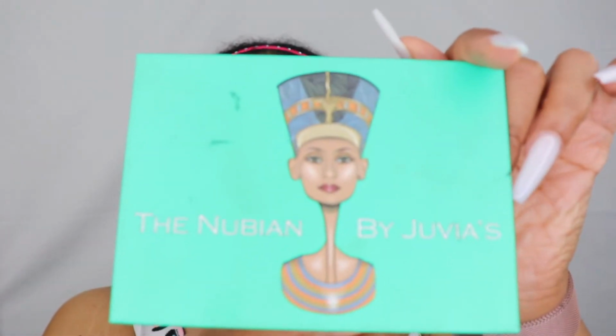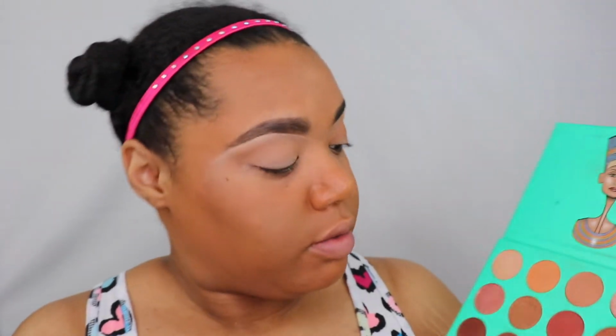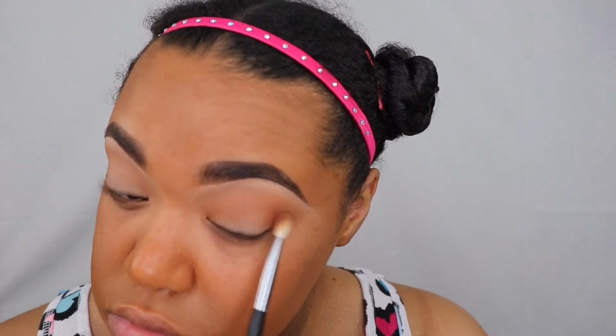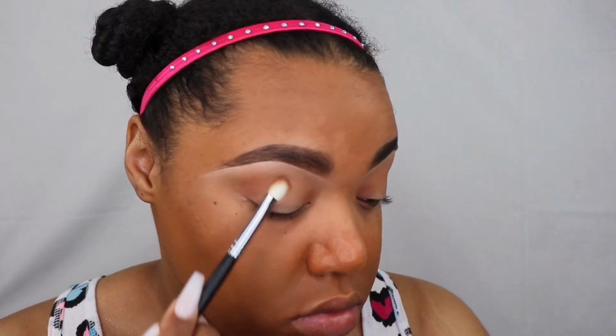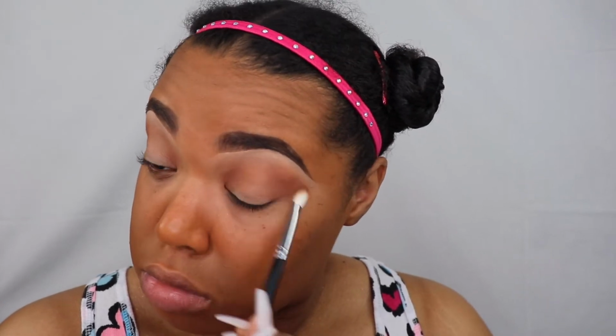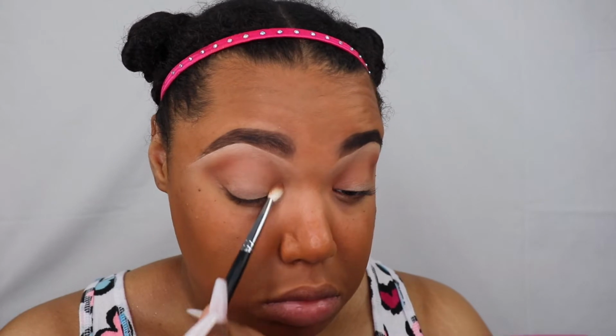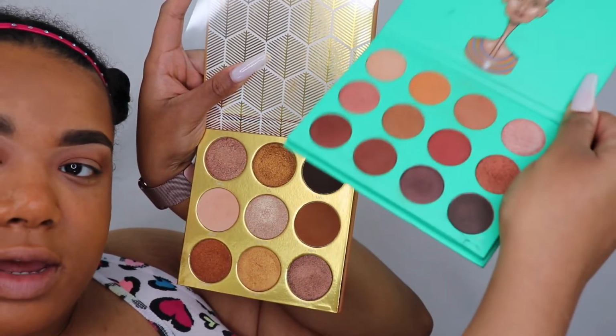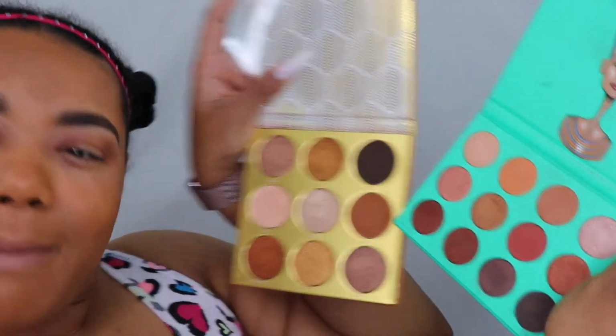I think I'm gonna go into the Nubian by Juvia's Place. These shades don't have names, so I'm gonna take some of this one and then some of this one to just kind of deepen up the corners. I think before I cut it or anything, I'm gonna go a little deeper. I'm trying to decide between these dark ones, either this one up here or this one down in the corner. But looking at it in the camera, I might use both, honestly. Probably gonna use both.